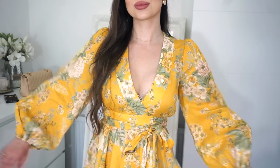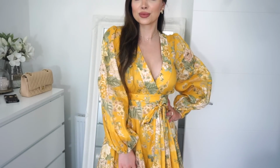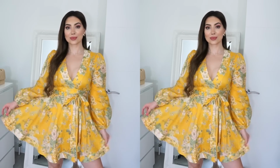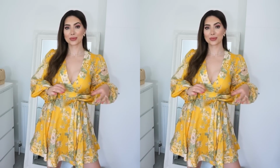It has a belt that you can cinch in. I love the v-neck. It's very flattering, and I'm normally not a v-neck person, but this one looks very nice. It's quite deep, but it looks very nice, and the sleeves are big, long and balloony. I love it. Very signature for Zimmermann again. The colors are amazing. So this dress, it has tags.